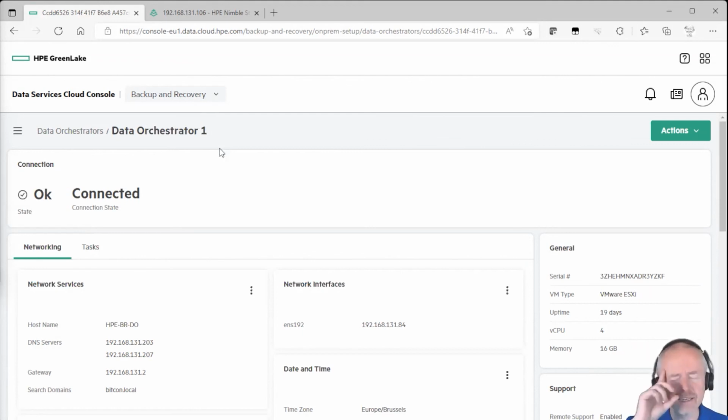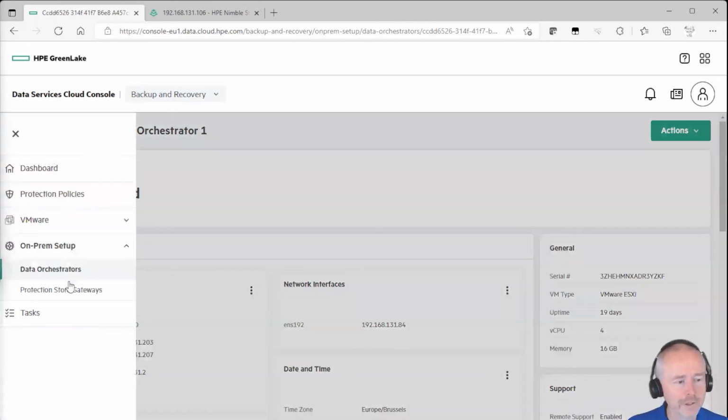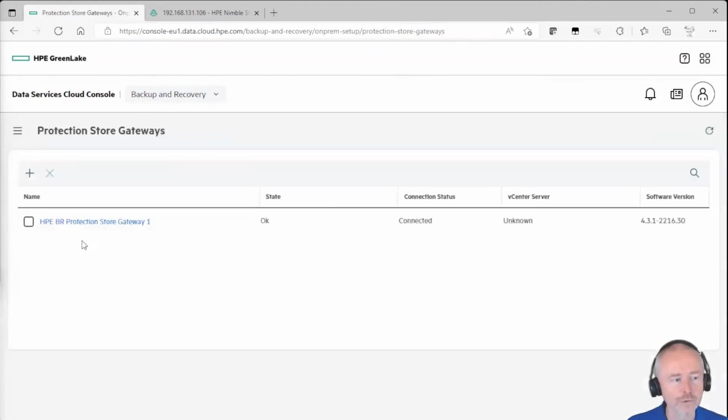Now, if you say, I have another server, I don't say that's best practice, but let's say you have a Synology over there. So you have some storage. At that moment, that data orchestrator needs to be connected to that local but external storage device. It can also be an ML350 with plenty of disks in there. The second thing that you're going to deploy, which is not mandatory, is needed if you want a local copy outside your hypervisor and outside the Nimble array: the protection store gateway.